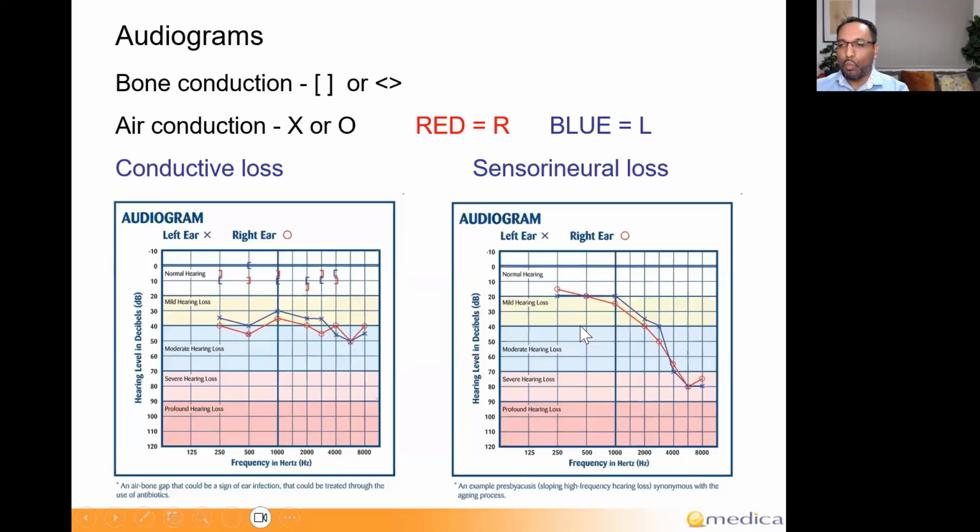Now, what do you think is being shown in this audiogram? Type into the chat. What type of hearing loss? And is it left ear, right ear, both ears? Anyone want to give a specific type of hearing loss that's being shown here?